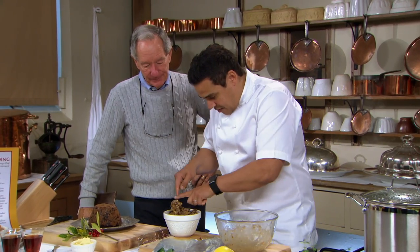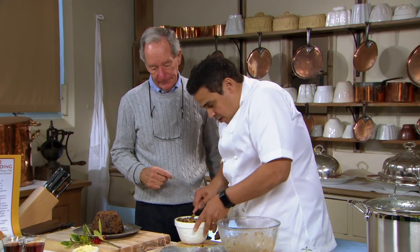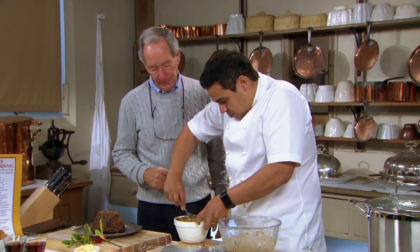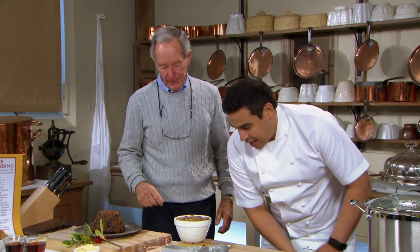I'm just going to have to get you to give me a little hand because we're going to put the tinfoil on top. Press it down, and then we'll put the string round. So again, like a traditional steam pudding. Just all the way to the outside, so it all cooks nice and evenly. And really smoothing it off.